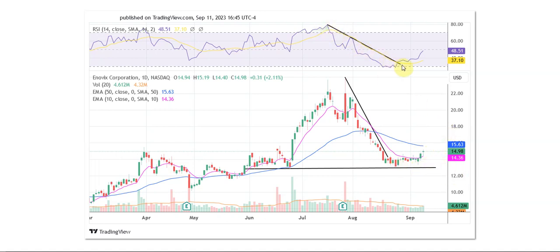Why? Look at the RSI. It broke its downtrend line, and it is now starting to move higher. Still not quite at the 50 trigger level. We're at 48, but that can happen in no time at all. So this should be something that should be on your watch list.